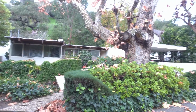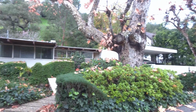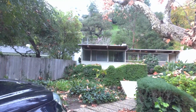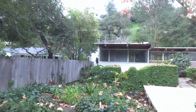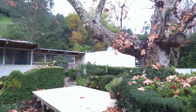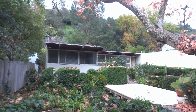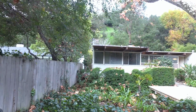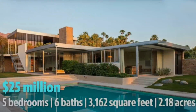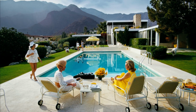Today, looking at a Richard Neutra designed house. Very excited. As some of you may know, Richard Neutra was an internationally renowned architect, incredibly creative with lots of little tricks and surprises incorporated into his designs. He's a fellow countryman and he was born in Austria as well. You may have heard of the Kaufman House in Palm Springs, which is one of his most famous designs. Anyway, let's go check it out.